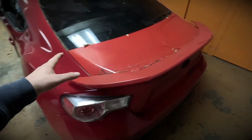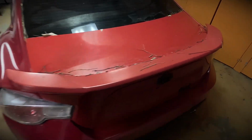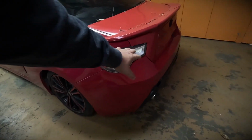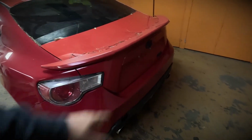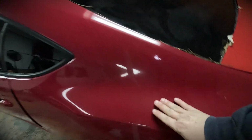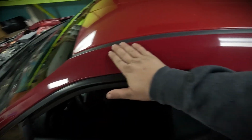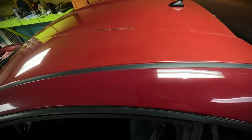Because as weird as it is, it's just the top. Like the trunk lid, the spoiler is different than the bumper, even the back of the trunk lid. So I don't know if it was sun fade or what it is that caused this, but I figure if it was sun fade, the flat areas on the side would probably have it as well. I guess the pillars up here would have it, but I don't know what happened, but it doesn't much matter because we are going to be wrapping the car anyway. What color, I don't know. I'm actually probably going to let you guys decide that. Let's just go ahead and dive into it.